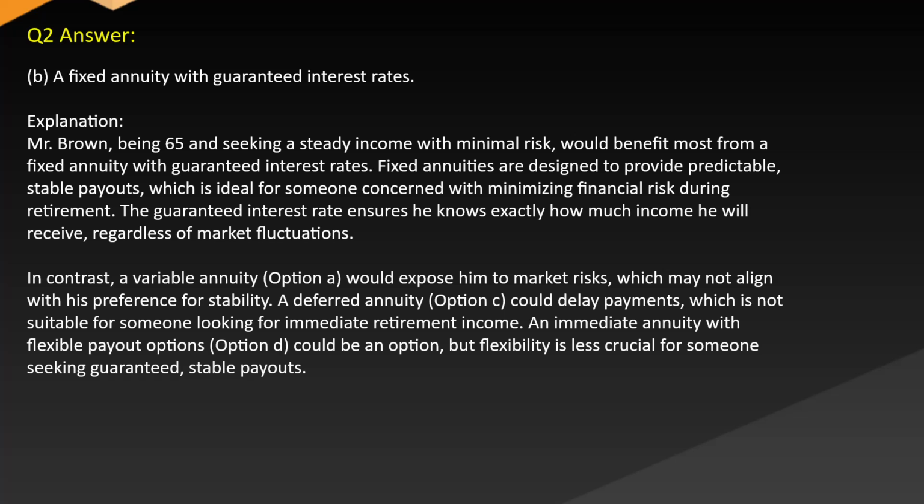In contrast, the variable annuity, option A, would expose him to market risks, which may not align with his preference for stability. A deferred annuity, option C, could delay payments, which is not suitable for someone looking for immediate retirement income. An immediate annuity with flexible payout options, option D, could be an option, but flexibility is less crucial for someone seeking guaranteed, stable payouts.